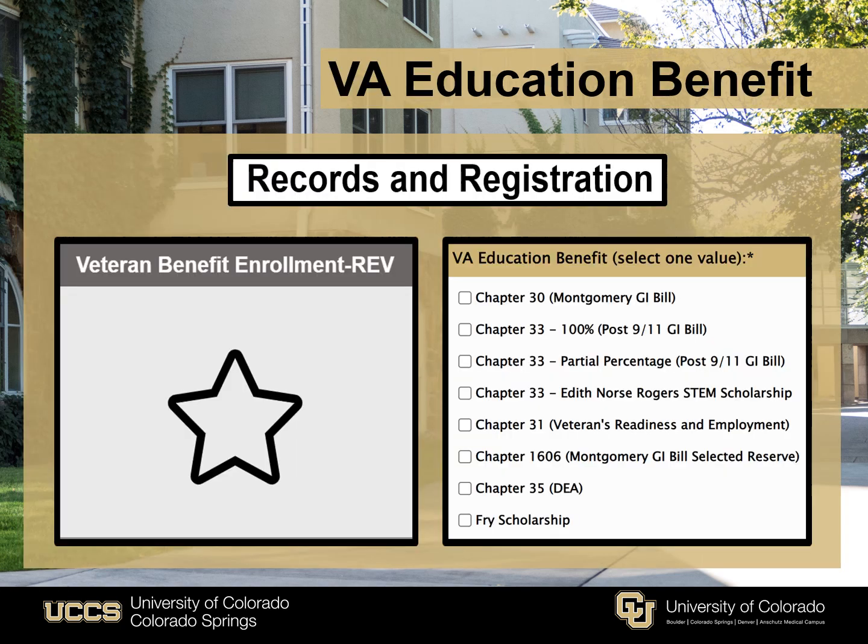If you're going to utilize the VA educational benefits, you will end up uploading your documentation in the Records and Registration tab in your student portal. Click on the tile called Veteran Benefit Enrollment, known as the REV. Then you select the benefit that you're going to use.